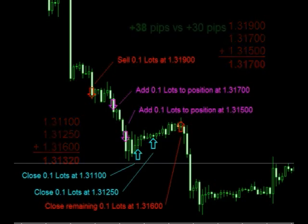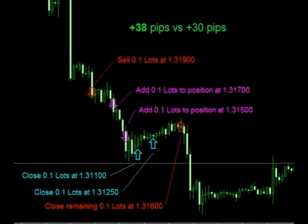So we made a 38 pip profit on this trade that, if we did not use scaling out, we would have only made 30 pips. Now that's not a big difference in this scenario here, but remember the other advantages. We had less exposure in the market, and we had less exposure as we exited this trade. What if this trade would have shot all the way back up like the other example? We would have already scaled out before that happened and still would have most likely been profitable.